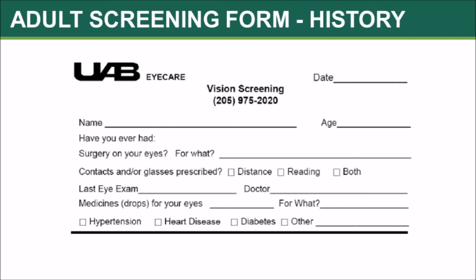Here is the adult screening form history portion, and the person that the captain designates for registration can assist with these for the senior citizens. If you go to a location where it's a working population, we usually give them a clipboard with a pen and they record the information on the sheet themselves. A lot of the elderly do not like to record their age, so they don't have to put it on there.